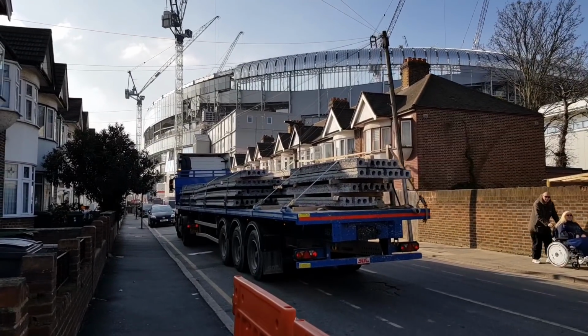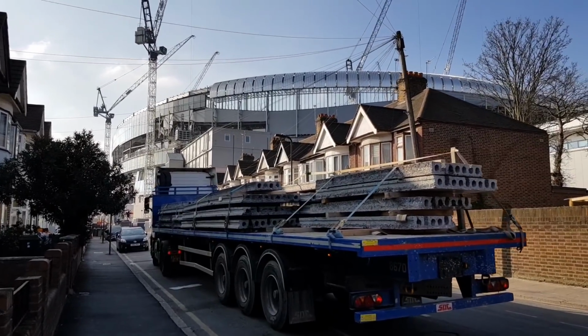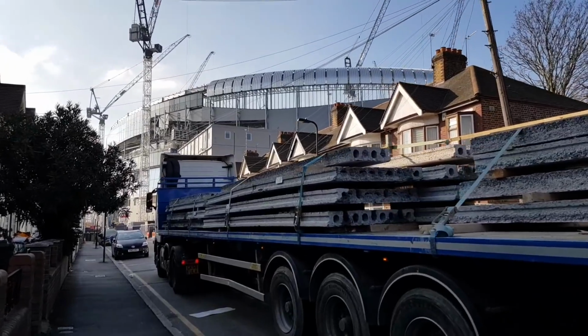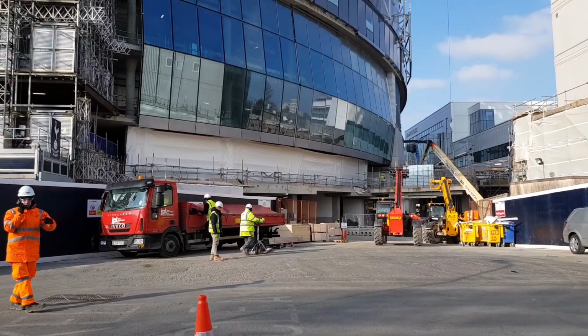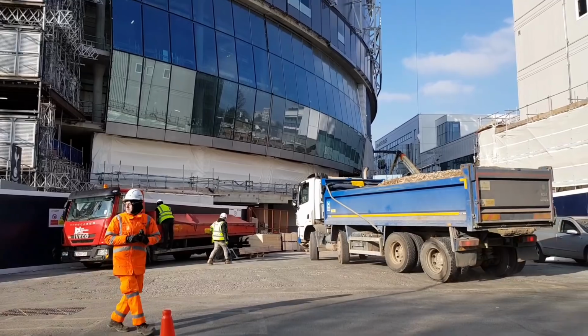So another delivery has just turned up for the stadium. Just walking down Worcester Avenue now. Seems to be very busy this morning.